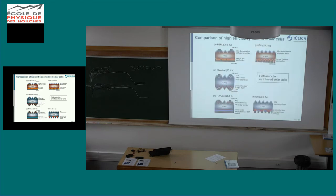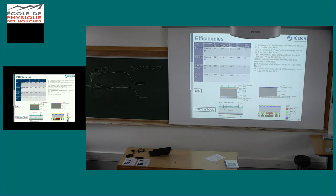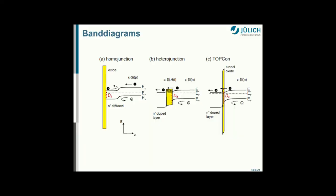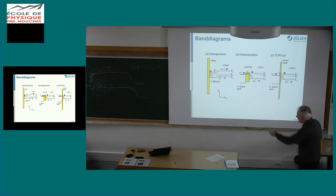Okay, so that was 26 is not the limit, so it goes a little bit further also with the TopCon in the recent years. So that's just making an update. So that's now in terms of Venn diagram. I already drew that with the tunnel oxide for the TopCon, with the heterojunction where you have the amorphous silicon, so the electrons still don't need to tunnel through the intrinsic amorphous silicon, and that's a classical oxide.